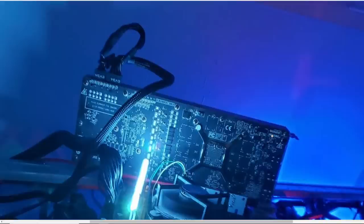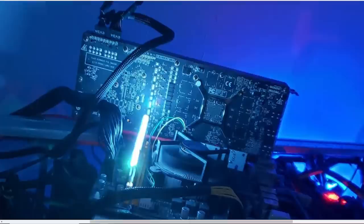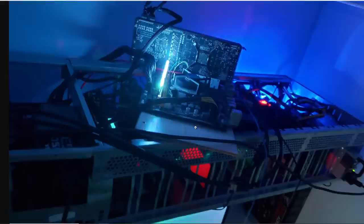This is sick. This is a Vega 56 or 64. That's cool. I don't know what GPUs are in his Octominer case, but that looks sick, man.